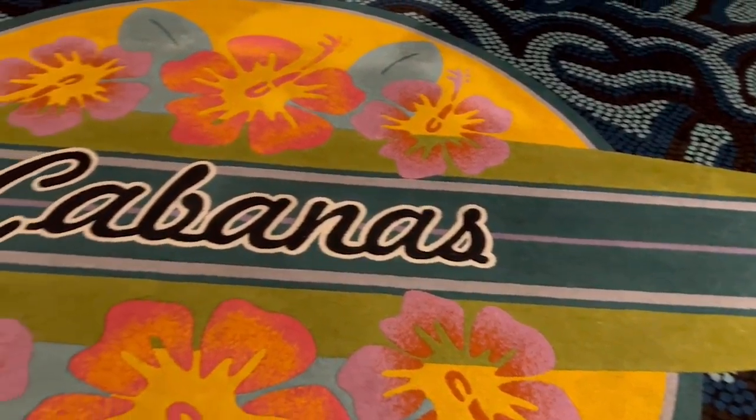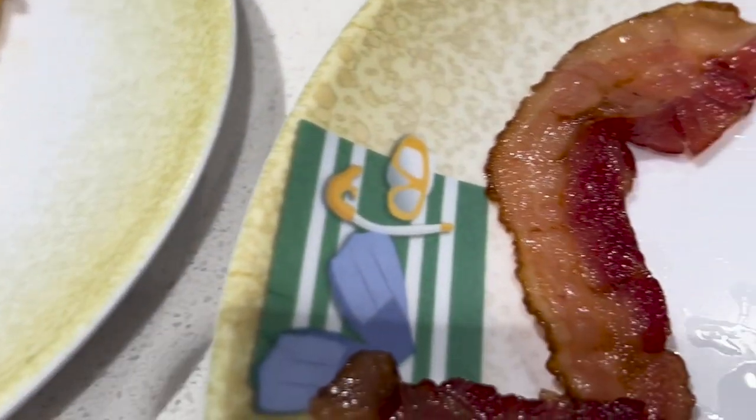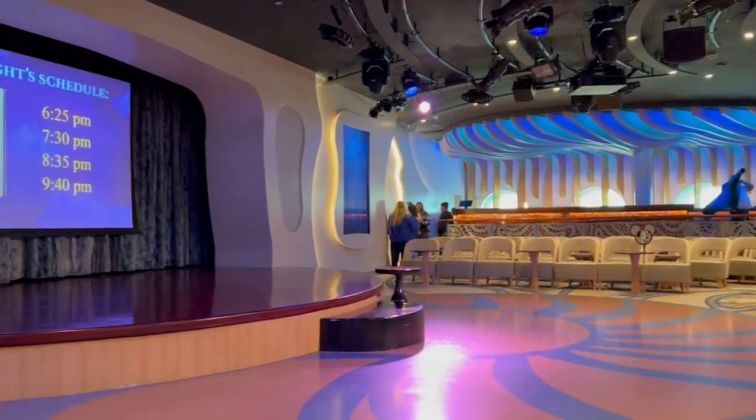We had an early start in Skagway, so we headed up to Cabanas right when they opened at 6:30 for a very quick breakfast. We had booked a port adventure through Disney, so we checked in at Azure and waited for our group to be called.